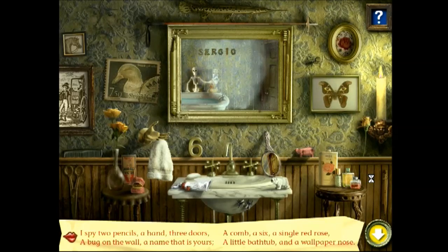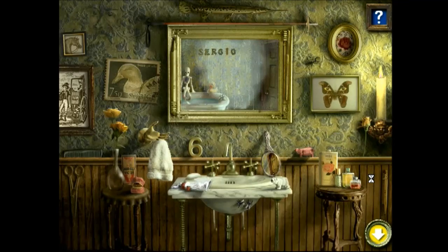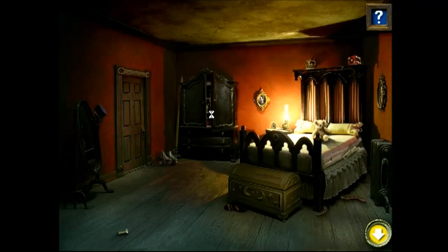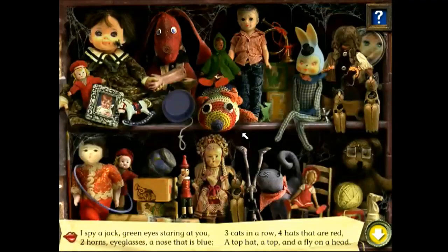The kitchen is nearly full. No doubt, this 11th ingredient will help you out. I spy a jack. Green eyes staring at you. Two horns, eyeglasses, a nose that is blue.